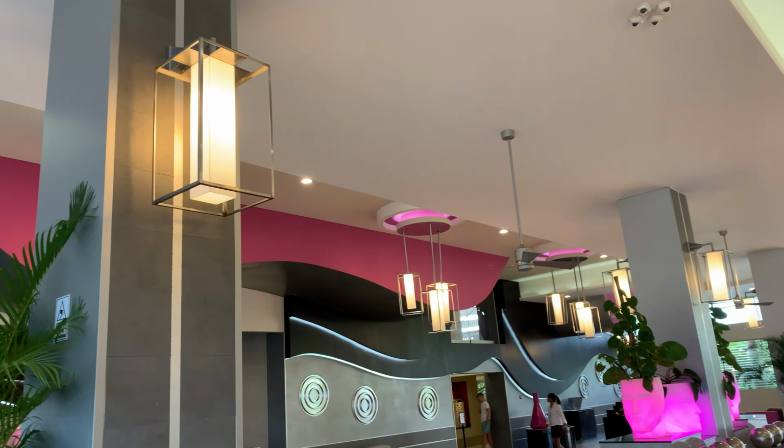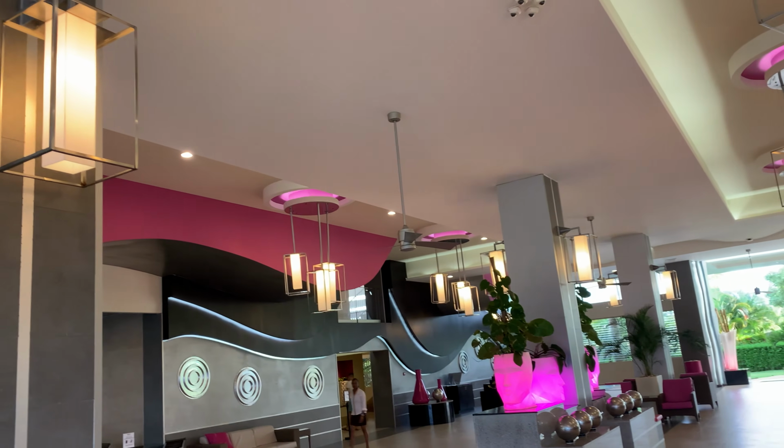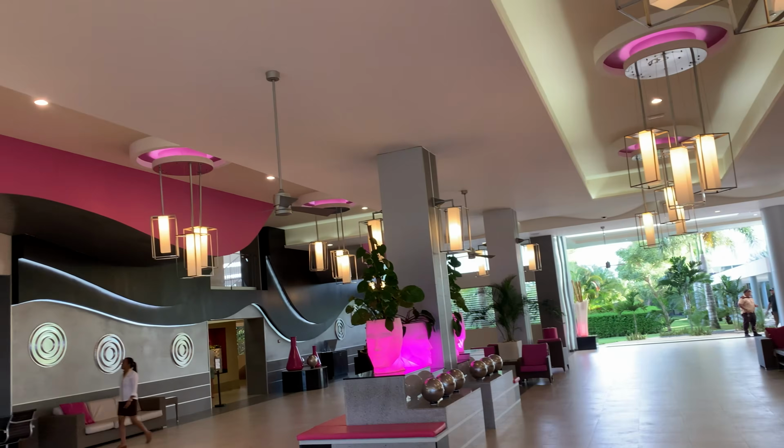Make sure you stick around till the end because we're going to share 3 tips to bring your stay at the Riu Republica to the next level.